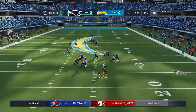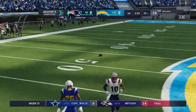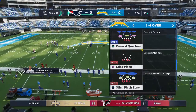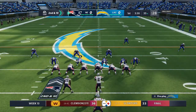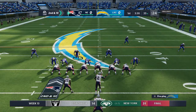Working out of the gun, Winston. And incomplete as he was knocked as he threw it. And he took the ball off course. When defenses get to the quarterback that quickly, a lot of times it's called a jailbreak. It wasn't quite that fast, but fast enough that he had no time to look downfield and set himself to throw the ball. And as he tried to do that, he was hit, and it forced an incompletion.